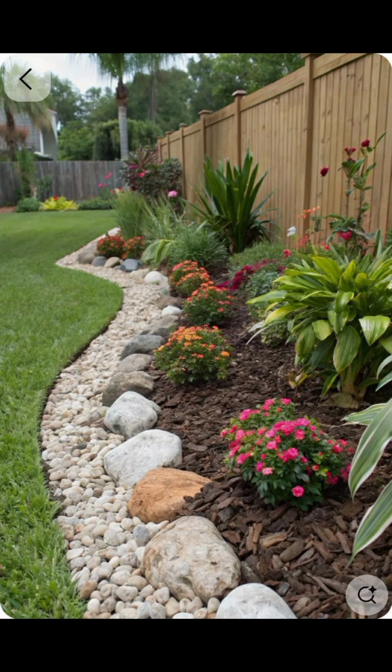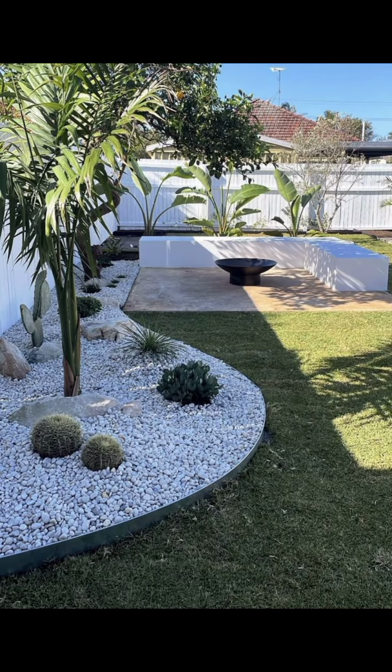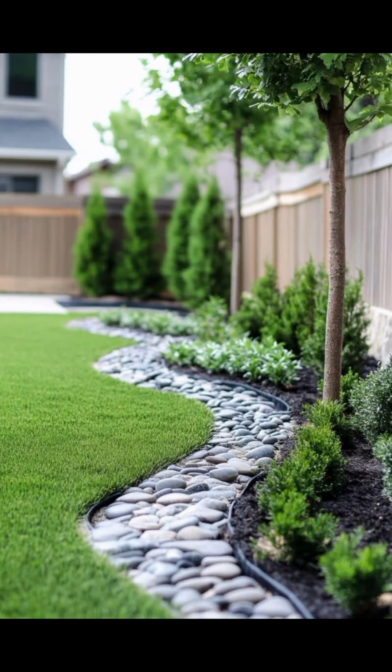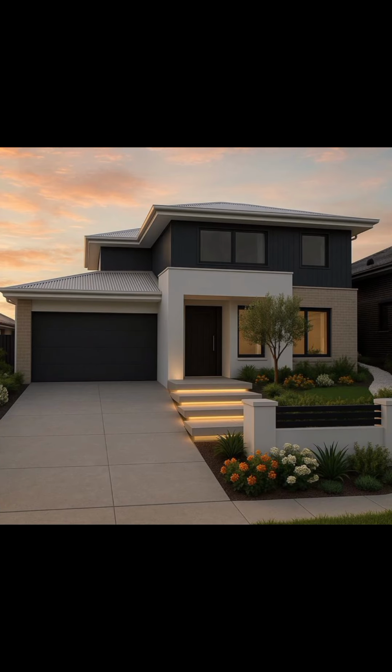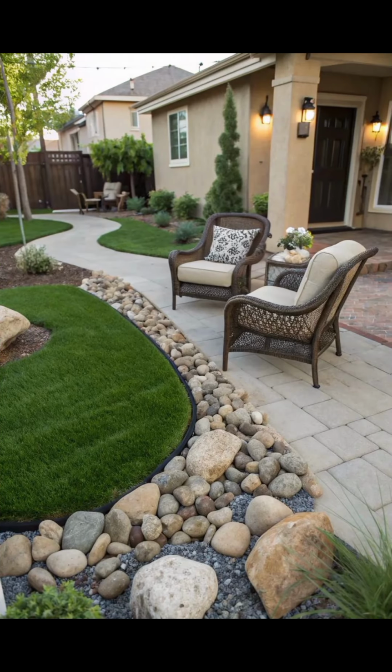Create wildlife habitats. Attract birds, butterflies, and beneficial insects by planting nectar-rich flowers and providing bird feeders and water sources. Garden paths. Design attractive pathways that lead visitors through the garden and connect different areas. Garden furniture. Select outdoor furniture that complements the garden style and provides comfortable seating for relaxation.